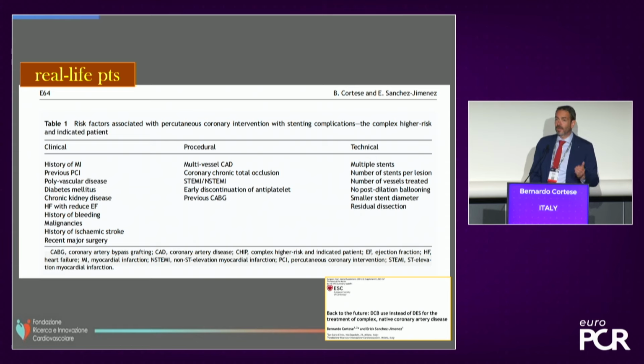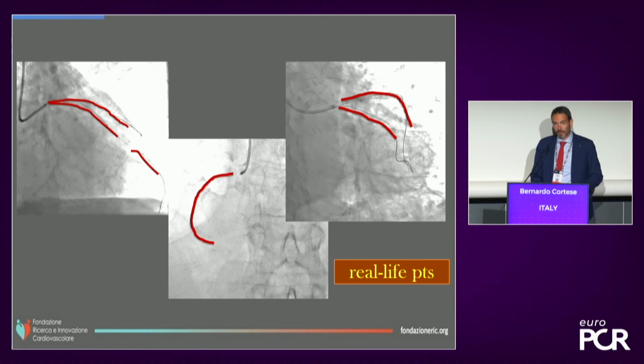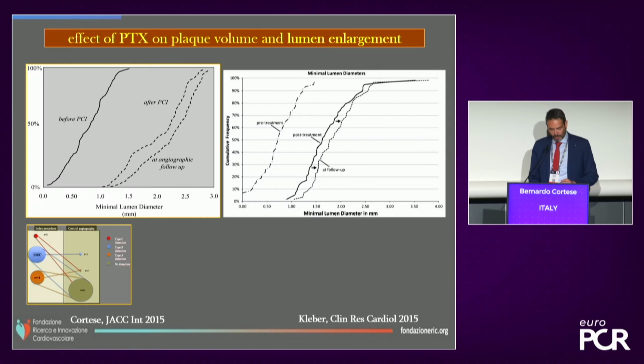Do we have data with drug-eluting stents for these patients? No, we don't have data. Okay, this is the point. And real-life patients are like these ones. We want to treat this type of patients, and then we pave these patients with highways of metal and drug-eluting stents. With paclitaxel-coated balloons, we have some potential advantages.